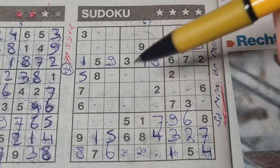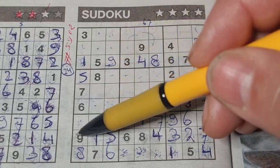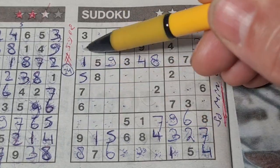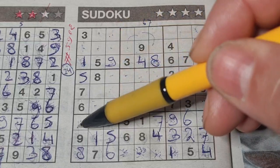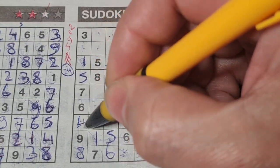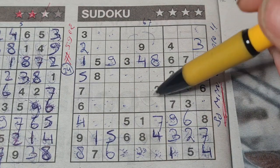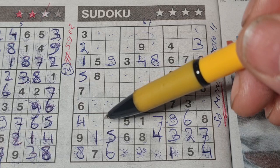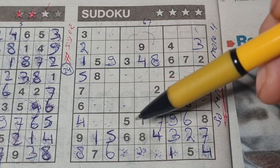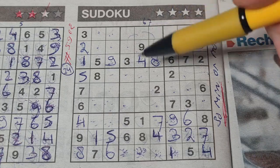2 and 4 are missing. Yeah, 2 missing numbers in the first column. Those missing numbers are the 2 and the 4. We have a 4 in the second row. No 4 there. 4 should be here, and a 2 goes there. Wait, 3 and the 2, 3.